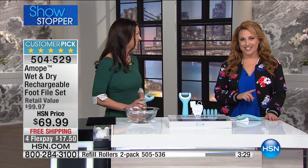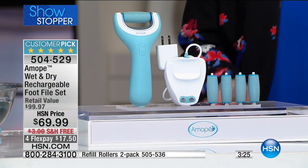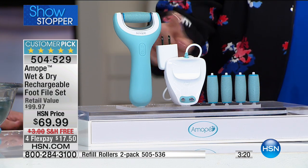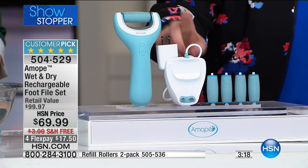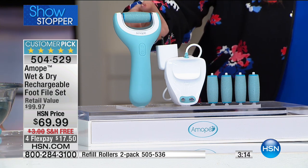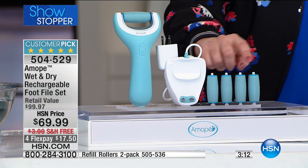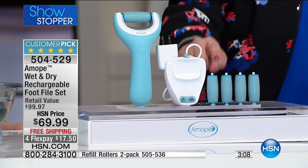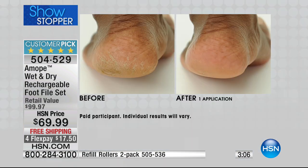Amope means love your feet in Portuguese. Love your feet. I knew it was something about loving your feet. So here's the deal. For less than the price of one pedicure, you're getting the unit itself. This is the docking station. Remember, it's cordless, rechargeable, and completely submersible. And then you're getting 1, 2, 3, 4 extra file cylinders, and each one lasts about 2 to 3 months, depending on how often you use it.